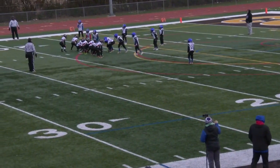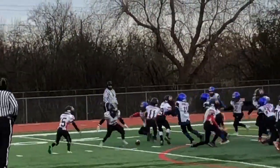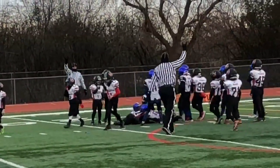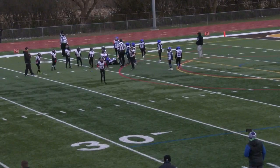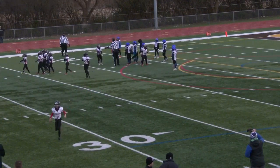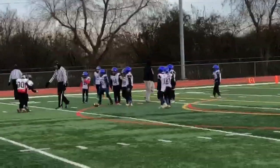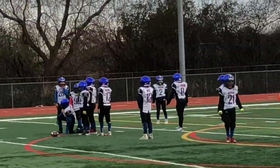First and 10 Barrington. Ball marked at the 17-yard line. The take and the give. The ball's on the ground. Osterhuis turns and jumps on it. A little bit of a battle going on the ground there, but it was recovered by Osterhuis. I believe that was Antrese Kruger in on the play.